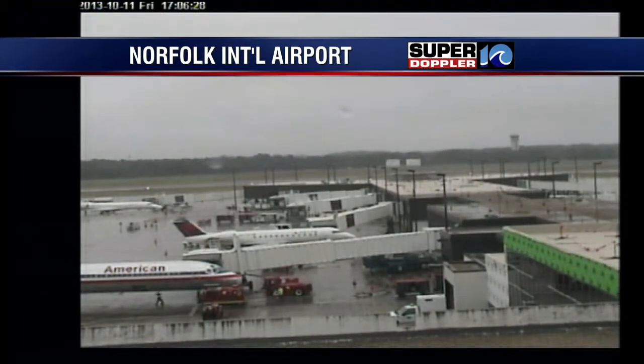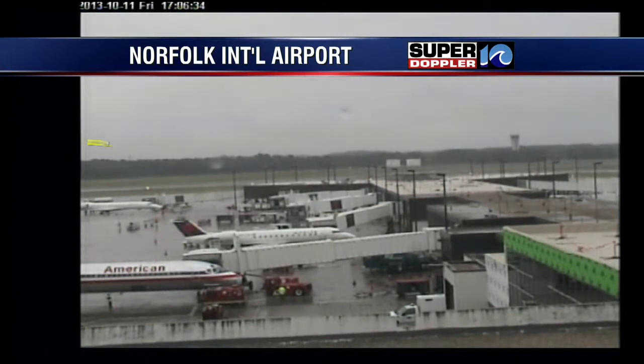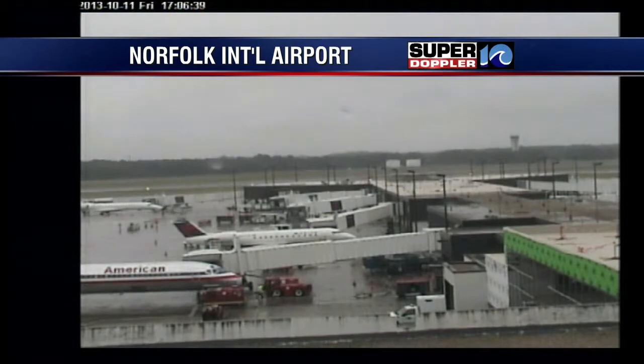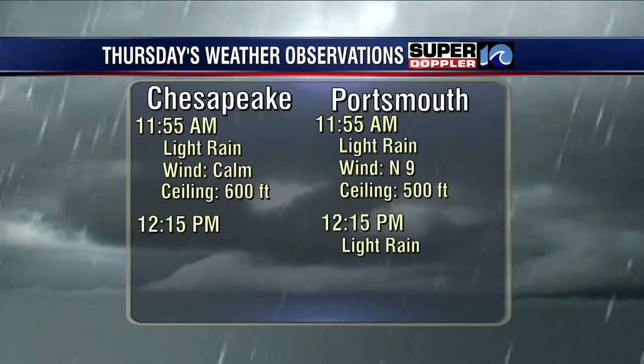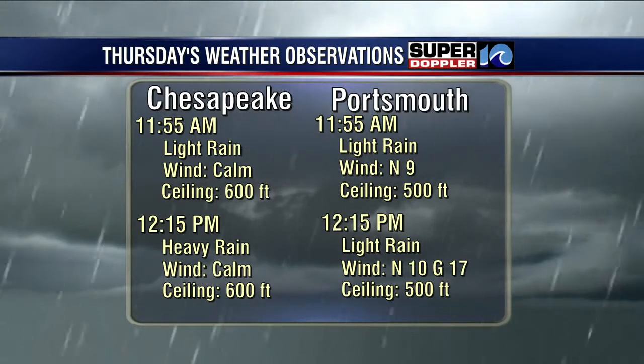I do want to give you a frame of reference really quick. Here's the Norfolk International Airport camera right now. They're reporting ceilings. Remember, that's the height of the lowest deck of clouds here. They're reporting ceilings around 400 feet right now. Now, here are the observations that we checked out from yesterday at the Chesapeake Airport and at the Portsmouth Airport.